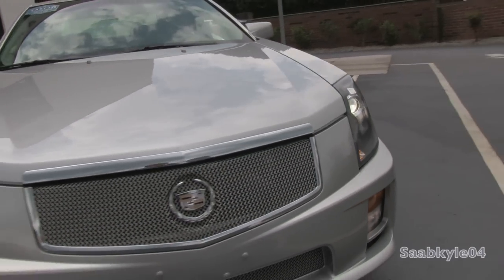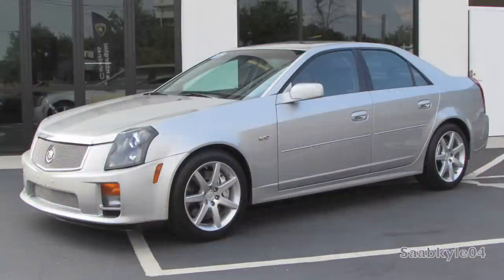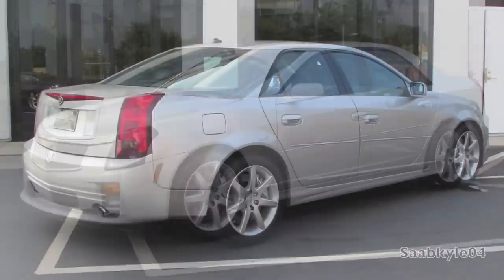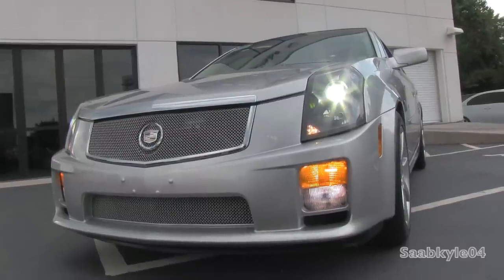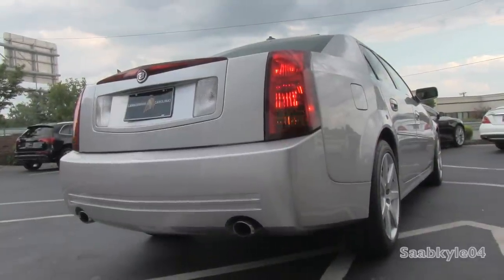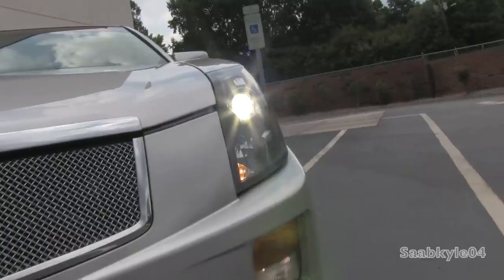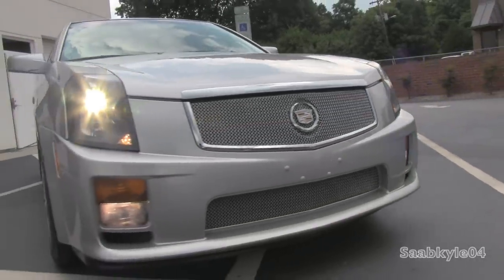CTS was the first Cadillac vehicle to debut an all-new design philosophy known as art and science, characterized by a stunning chiseled profile with sharp edges and crisp intersecting lines. With the development of the CTS-V, GM's performance division created the most powerful production Cadillac ever, a car that could legitimately compete against the steep German competition from BMW M and Mercedes AMG.